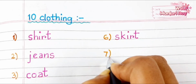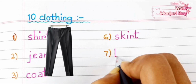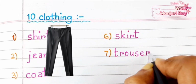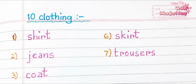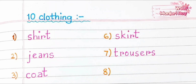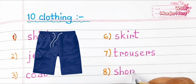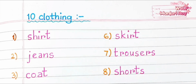Number 7. Trousers. T R O U S E R S. Trousers. Number 8. Shorts. S H O R T S. Shorts.